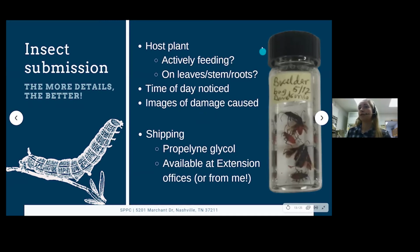And when submitting a physical sample through the mail, we would like for you to start using propylene glycol instead of an alcohol-based material to ship insects in. And this is because it's not a flammable material, so it's a bit safer to use for sending things in the mail. And your extension agents hopefully have some of this at their offices, but if not, you're welcome to contact me and I can send some directly to you, some vials full of it.